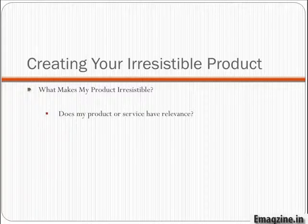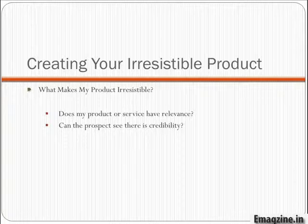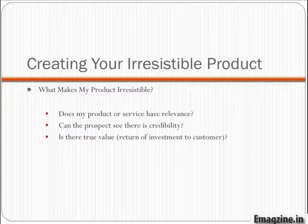Not only does the launch have to go well, but if you do not have a good product that is irresistible, that is not well targeted, that is not well positioned in the marketplace, it's not going to work for you. So what makes your product irresistible? First of all, does my product or service have relevance? Is the target market that is coming to buy this going to see that it's relevant to their needs? Can the prospect see that there is credibility in it? Is there true value? And that's what we're talking about, the return on investment to the customer. When they see it, are they going to see that they're going to have a return on their investment? They want to see real value in this.